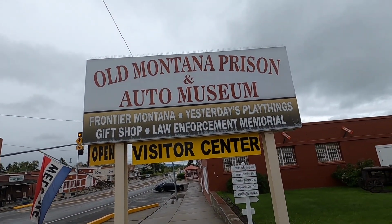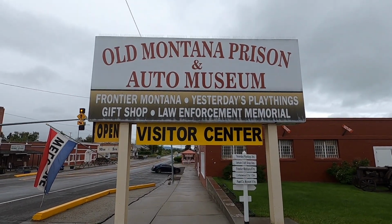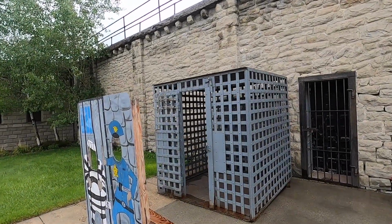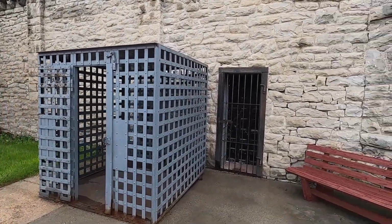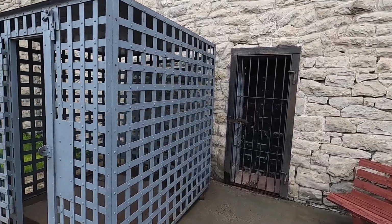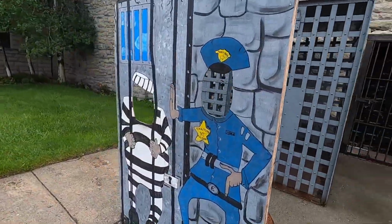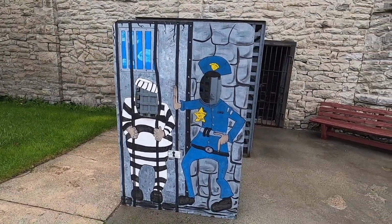Made it to the Montana Prison and Auto Museum. Here we are. They are open. Apparently we do need to wear our masks inside here, so we will do that. But fun stuff out here outside. There's one of the old doors. There's an old prison cage. And if you have kids, get your picture taken here.